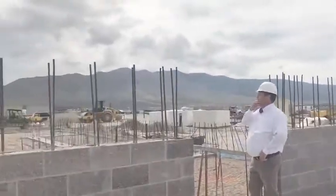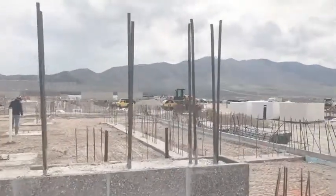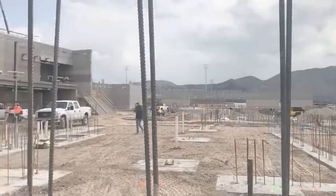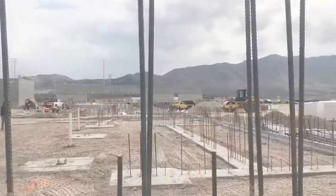And then this is looking into the counseling office, correct? That's right. And they're just laying out all the electrical right now as we get ready to pour this slab. Such a big space.